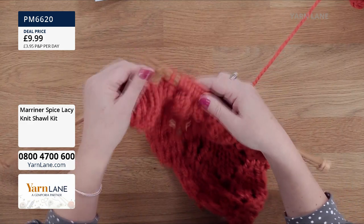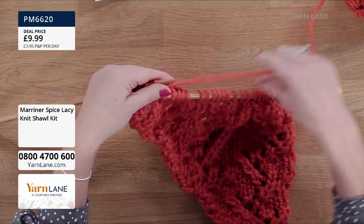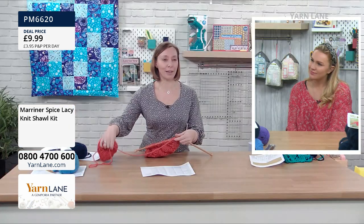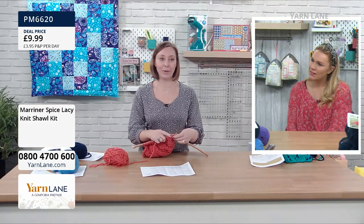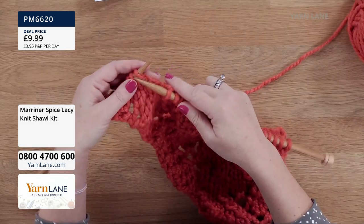So it's not actually difficult, but it's quite interesting. I like knitting that's interesting. Sometimes it's nice to have a thing where you just keep doing the same thing over and over, but actually, I quite like knitting where you've got to think a little bit about what you're doing as well.